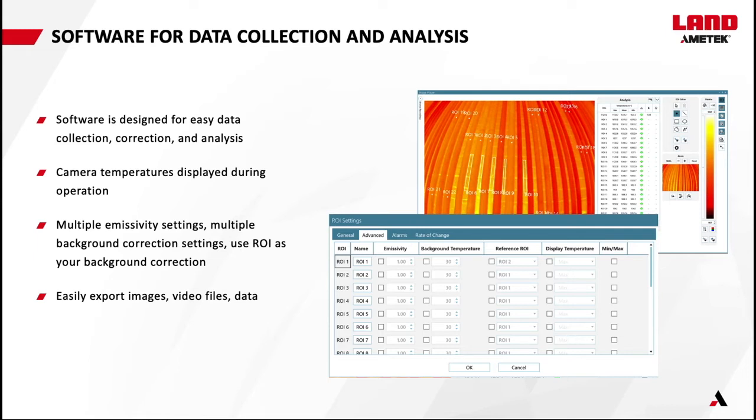And then clearly the analysis. So we need to make it easy to export that data, export images, export videos into your reporting software. And you can have multiple emissivity settings, background correction settings. There's really not a limit, practically speaking, to what you can do with that software in terms of the number of regions of interest you can use. And like I said, we need to make it easy to export that data, videos, and image files.